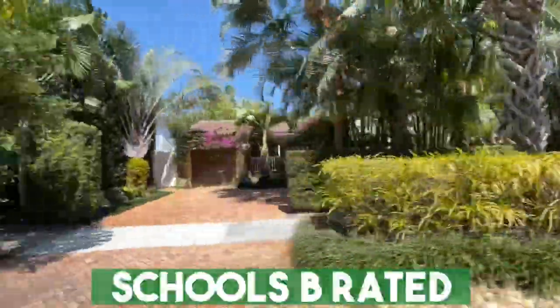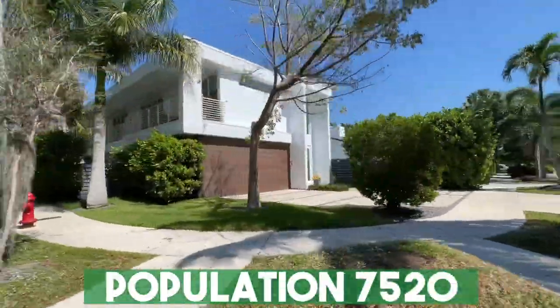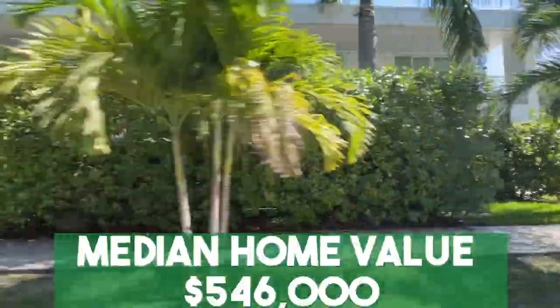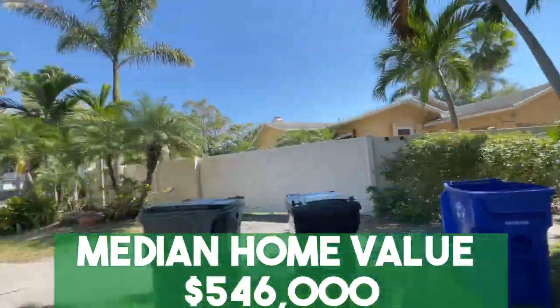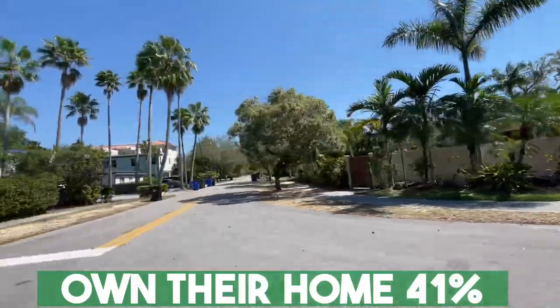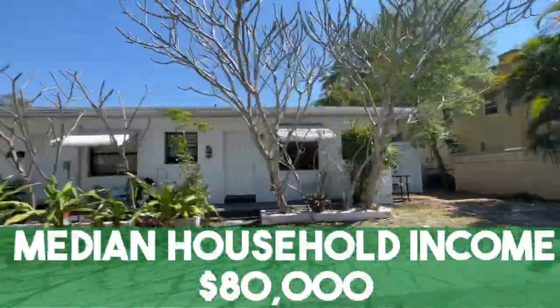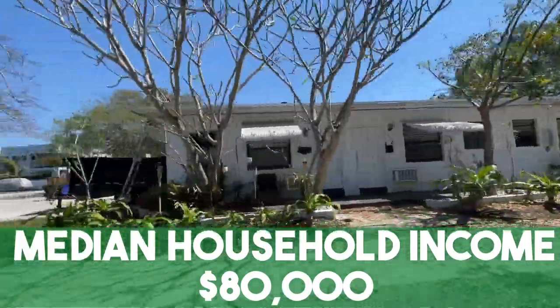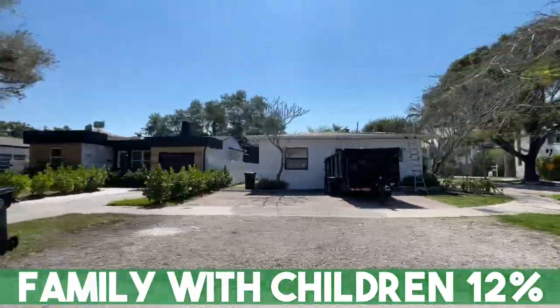Victoria Park schools are B rated. The population is 7,520. Median home value is 546,000. 41% of residents own their home. Median household income is 80,000. Families with children is about 12%.